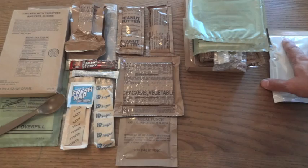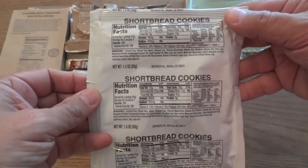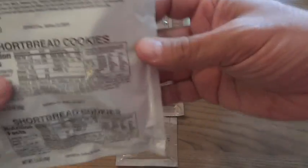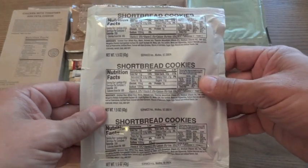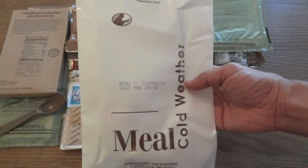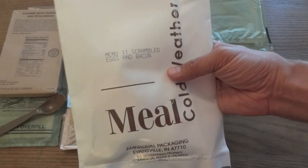And then the main reason I wanted to make this video in the first place, shortbread cookies. Not only is this not included in the other one, if you notice the packaging is a different color from the standard MRE packaging. This white packaging is used in the meal cold weather, or MCW. I've done a couple of reviews of those. And basically these are meant for use in Arctic conditions, most likely where there'd be snow.